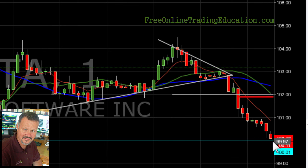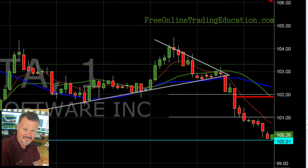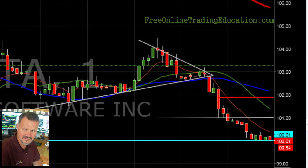Now we need to talk about this, because the $100 mark is the strongest support and resistance line for even dollar amounts of all. They call it the century mark. Now let's see if this breaks down below that 100 area there. Doesn't. So I'm pulling my stop down here to 101.